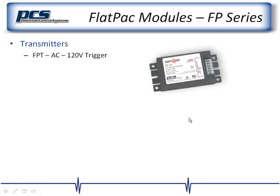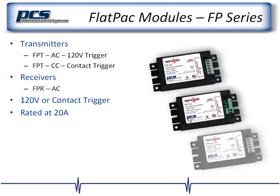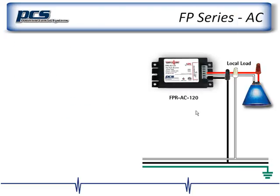The flat packs are kind of more of a ballast-looking device. We have an AC and a low-voltage CC unit. Again, rated at 20 amps on the receiver side.